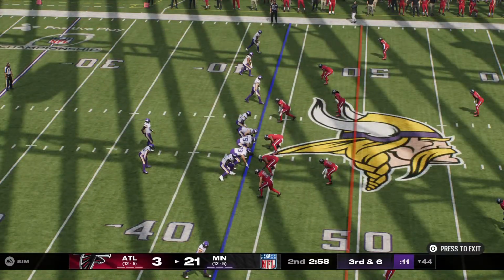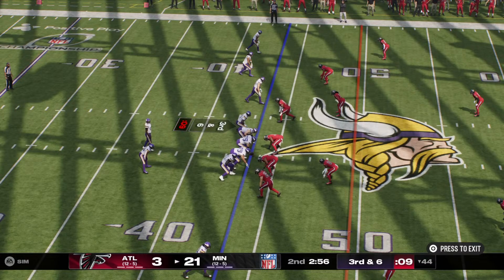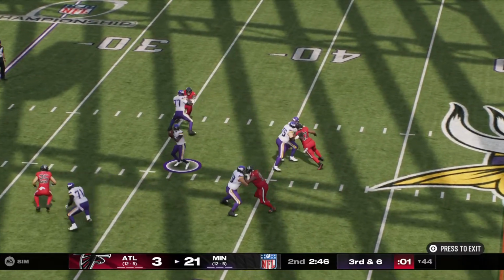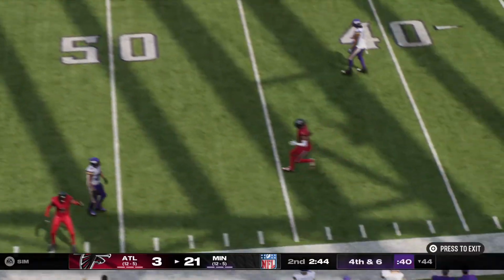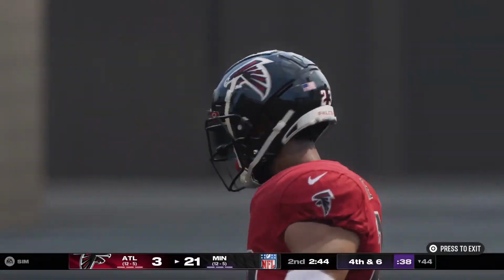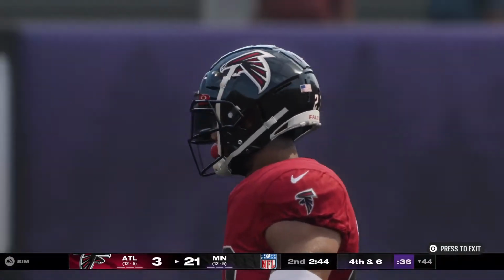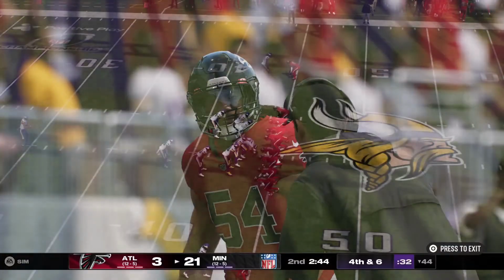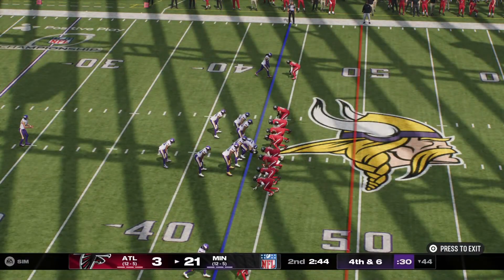So 3rd down, and the Falcons going with a dime. 6 defensive backs. They just do get the playoff as he'll look to throw. Now throw right side here, going to be incomplete. That might be the 3rd down stop that they needed, because they've had a lot of trouble slowing down this offense in the first half. This might be their opportunity to get off the field.